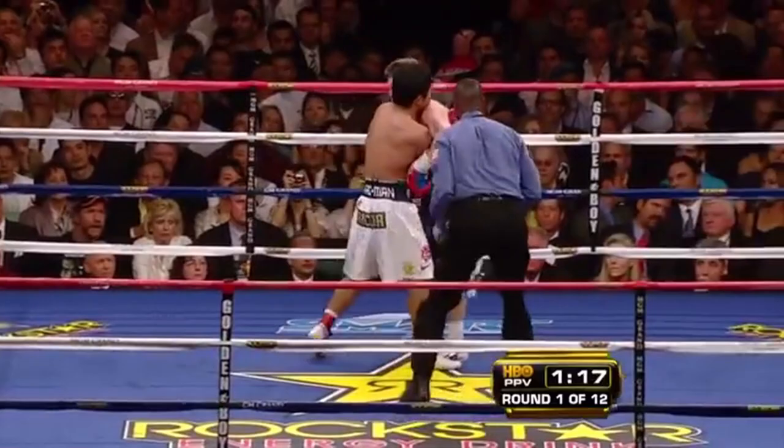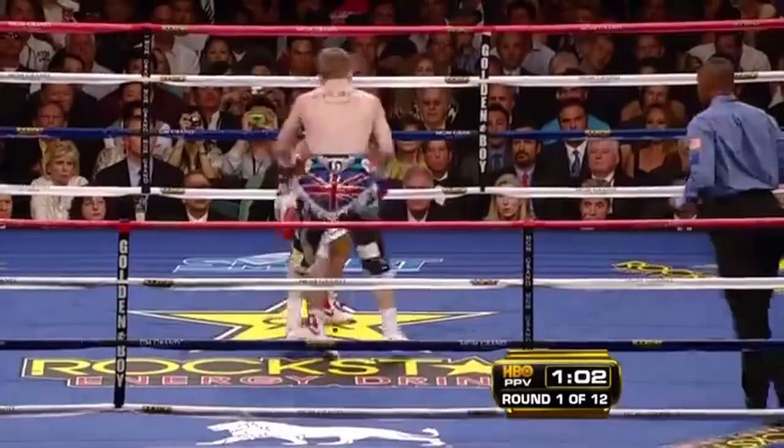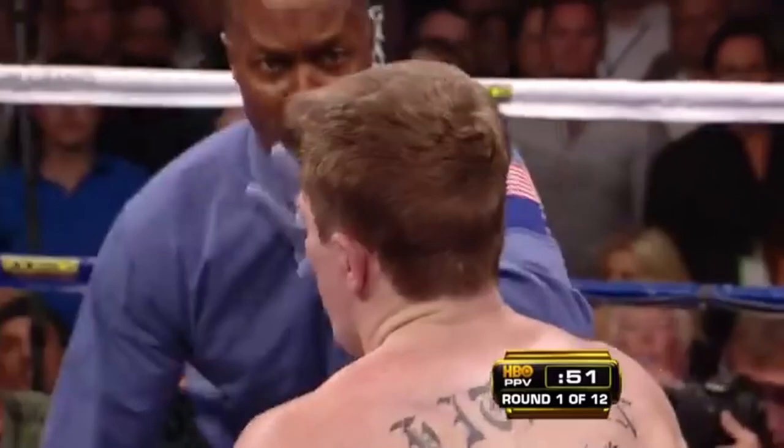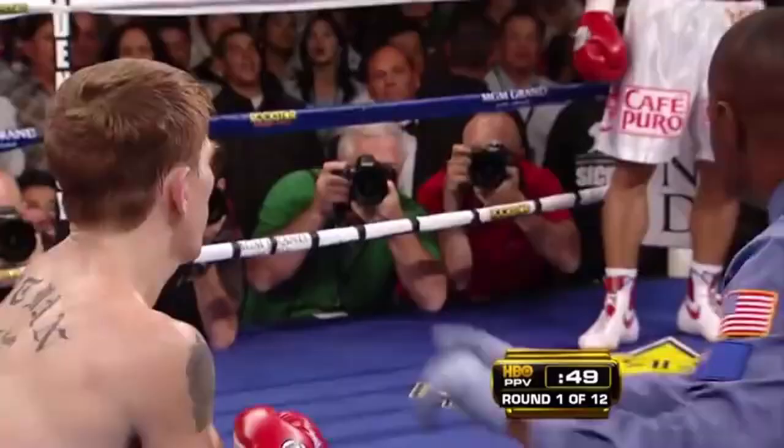I think Pacquiao's landed three significant right hooks already in the fight, Emmanuel. Well, follows the jab with a hook, comes back with another jab. There's the straight left hand, and he landed it right on Hatton's chin. And down goes Hatton after he swings and misses with a left hook. And that's a knockdown for Manny Pacquiao.